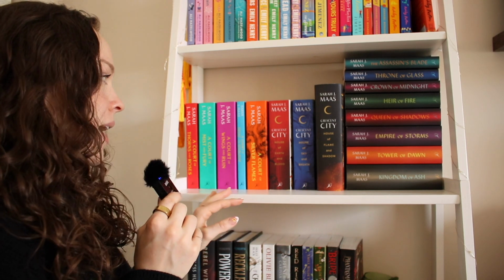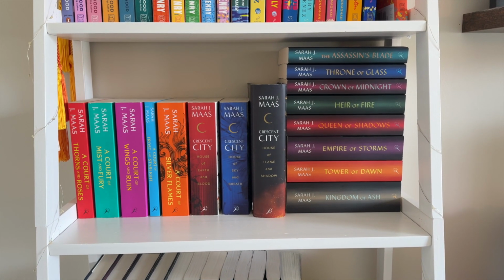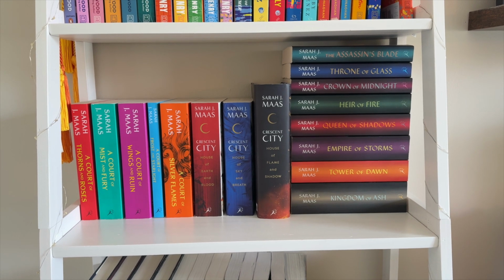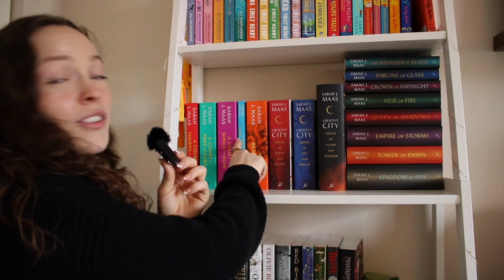All right, the third and middle shelf of this bookshelf is my Sarah J. Maas. This really didn't change at all because I just love how this looks. I don't know what's gonna happen when she releases her new book, but I'm in love with how this looks right now, and I couldn't be happier. I do have the hardcover of House of Flame and Shadow. I probably won't get the paperback, but who knows? We'll see. ACOTAR really is what got me into reading all of this, everything that you see. This is what started it all in 2023.